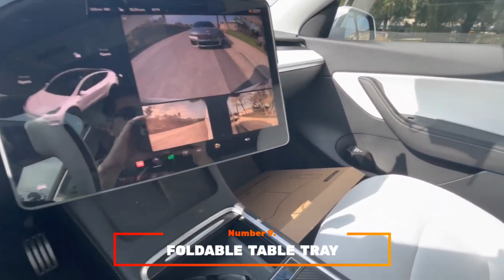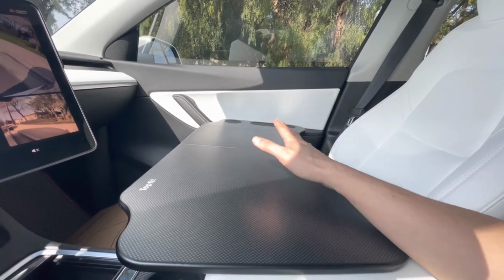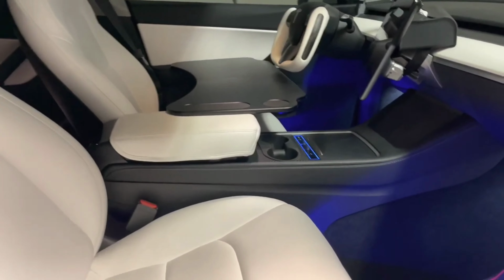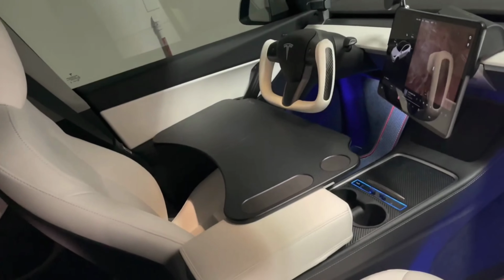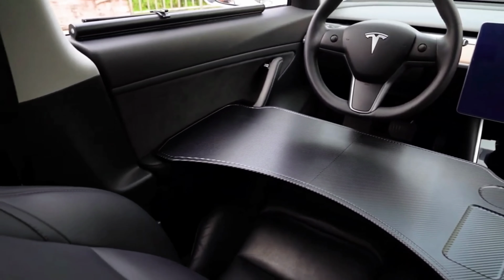Number 9. Foldable table tray. The foldable table tray was made for all Tesla Model 3 and Y, but it could also be used in other EVs. Great for a quick lunch on the go or a place to work on a laptop or a device. Easy to store because it can be folded up. Works on the driver or passenger side.